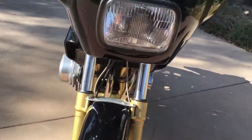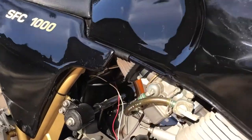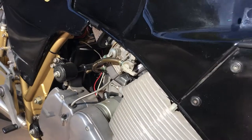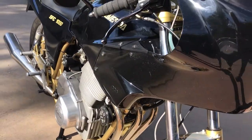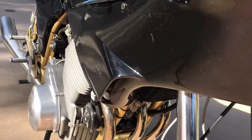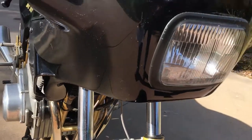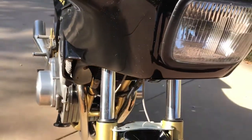Although we do have the K&N air cleaners on it, we do have the original air box, Dell'Orto carburetors, and these were a true 100 horsepower engine on the 180 degree crank engine. I don't see any cracks or flexing on any of the fiberglass work.